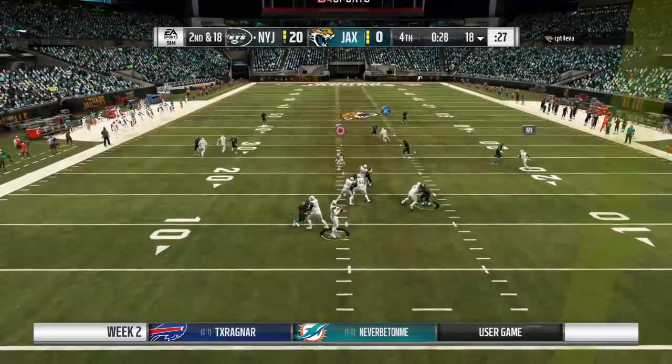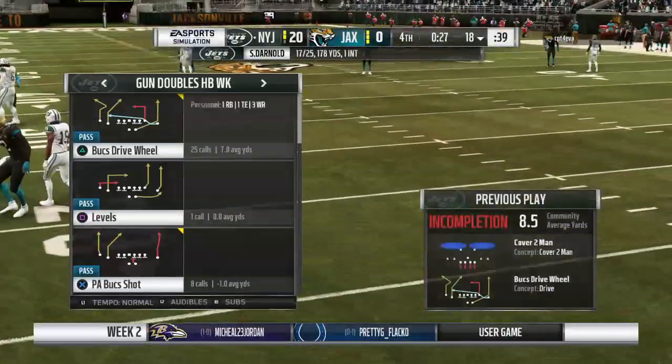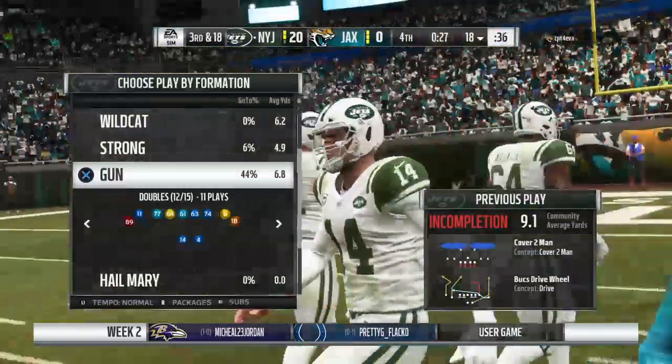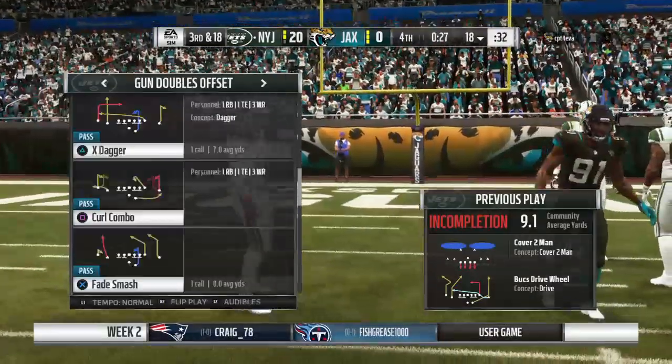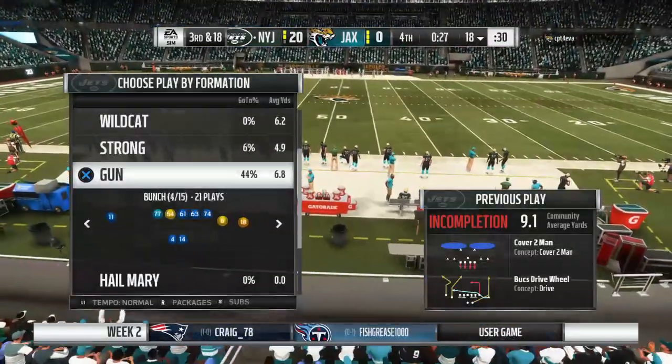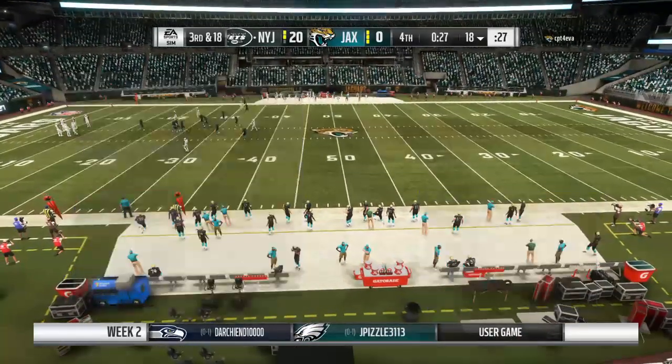A shotgun snap for Darnold. And he slings one that's incomplete. Okay, I'm not quite sure how to judge that one. Maybe he didn't have enough legs underneath him. Mechanics might have been off. Maybe some fatigue. That one came up short. That fourth quarter, maybe you do start to watch. Is the arm there, the leg's still there? This has been a tough game.